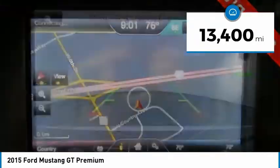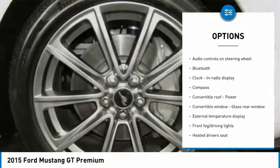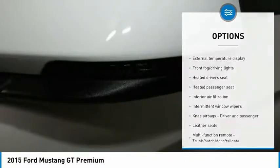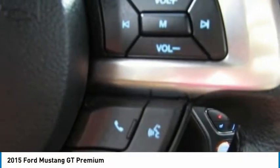Here are some of this vehicle's great options: traction control, stability control, xenon headlights, passenger airbag, Bluetooth, tilt and telescopic steering wheel, fog lamps, heated driver's seat, compass, power windows. Your new ride is just a phone call away.